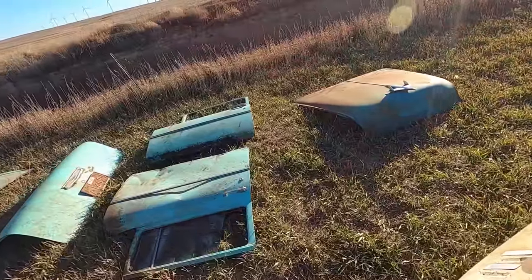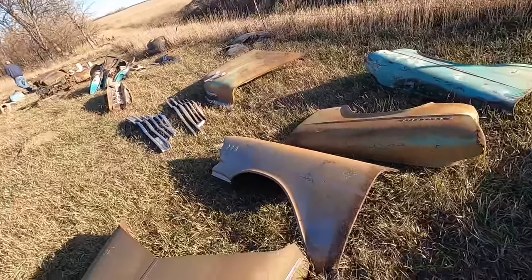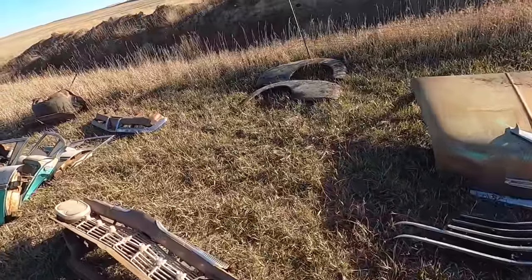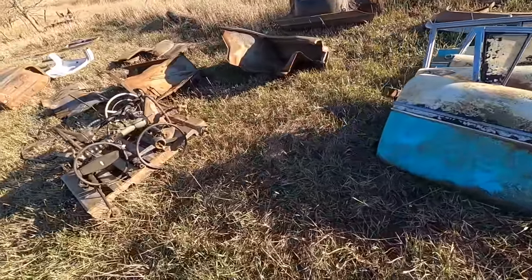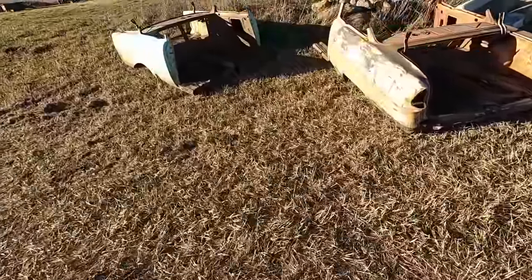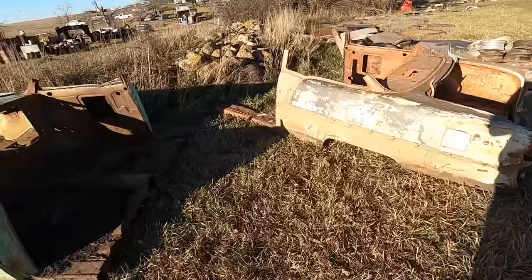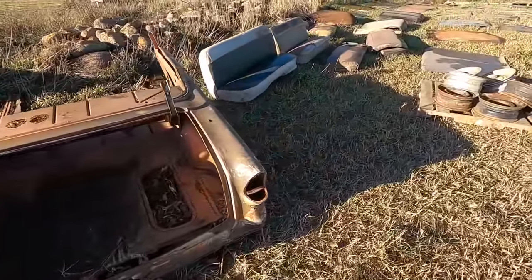Some more trifive doors and a 55 hood, deck lid. 57 fender, 55 fenders. 59 grill. Some 47 Chevy car grills. Fenders for the same. 58 four-door doors, steering columns, good stuff right here. Back half of some Tri-5 two-doors, so for your two-door conversion, DD Speed Shop. There's two of them. This is a 55. I don't know what model, what year that is, but they all will work for what you're doing.